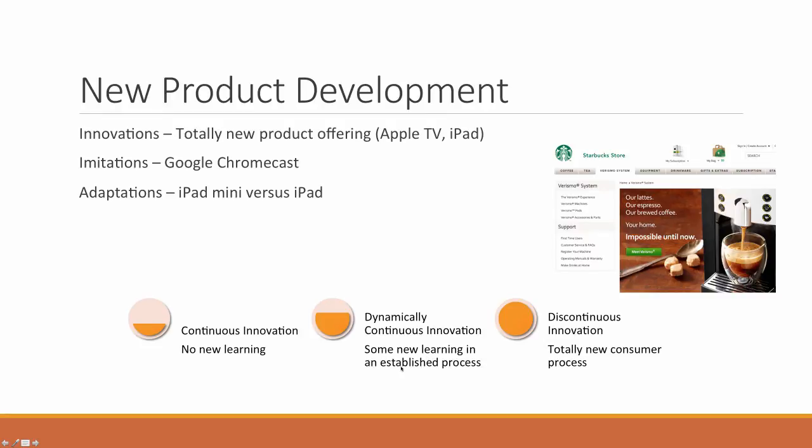So, for example, when a product came out that you have to put in your laundry to take out dyes to prevent colors from bleeding to other colors, that's something new that we never have done before, to put an additional product in our washing machine. It's not hard, there's not totally new learning, but there is some new learning involved.